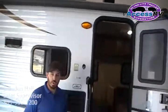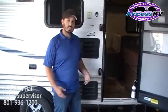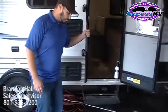Vikings also come with the 3-position large folding entry assist handle. Really easy to use, helps a lot with our older customers getting in and out, and helps you feel a little bit more secure climbing up inside of the camper.